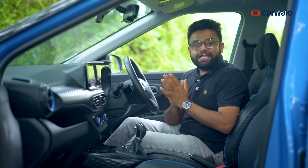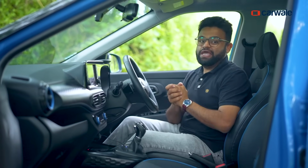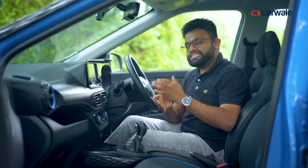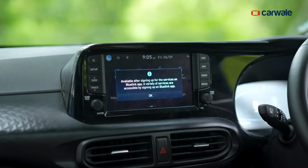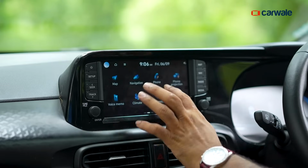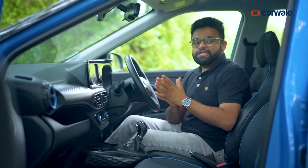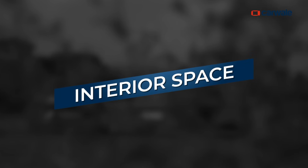As for the audio quality, it is the Exter's 4-speaker system, which sounds a bit nicer. And I have to say, the Exter's entire infotainment system is also slightly better than the Fronx. I mean, the UI on this display is quite smooth, the menus are nicely laid out, and the display itself is quick to respond, and the touch response feels nice. And this system also comes with connected car technology, which is missing in the Delta Plus variant of the Fronx.